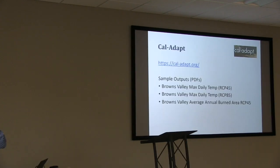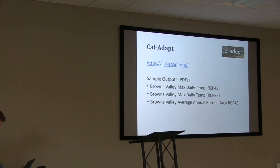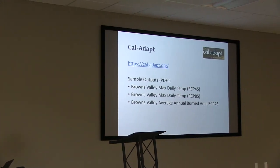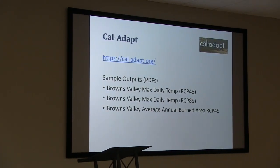Okay, so instead of going to the website, I do have, very quickly, a couple of PDFs that show what these things would look like. This is a screen. This is one of the interactive tools. It's just a PDF of it, though, and there are lots of these interactive charts. You can see you can change your location. You can change the time scale that you're interested in just by changing the little bars on the time axis.